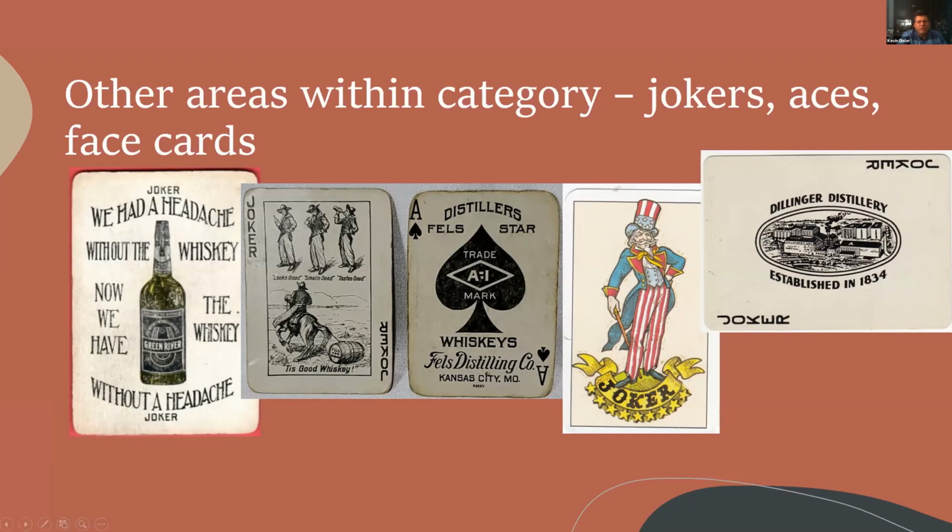Dellinger's is Hiram Green from Pennsylvania. They put out a whiskey in Pennsylvania that was popular for a period of time and no longer. Fell's Distilling out of Kansas City put out this deck with the jokers. This is your Green River, which is rather common.